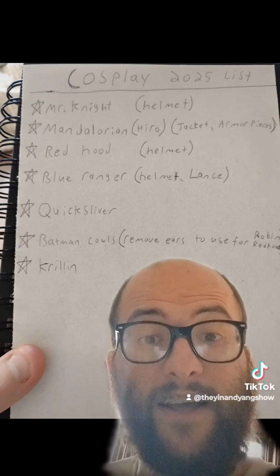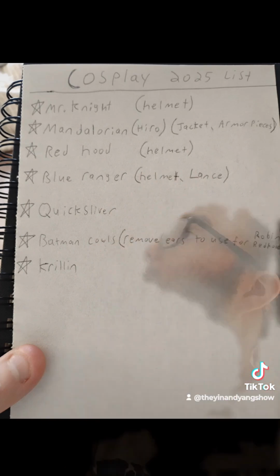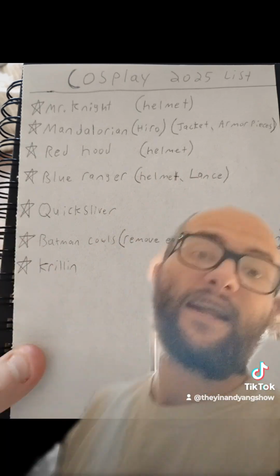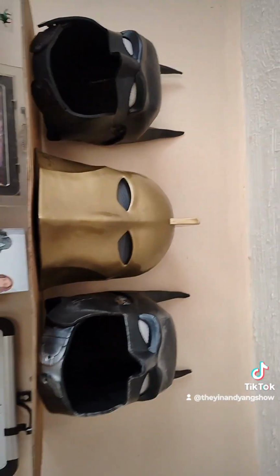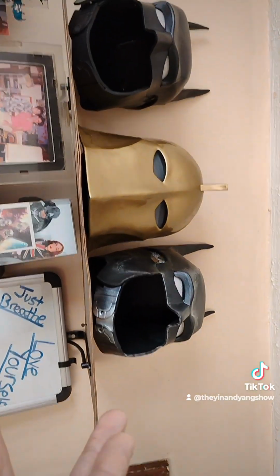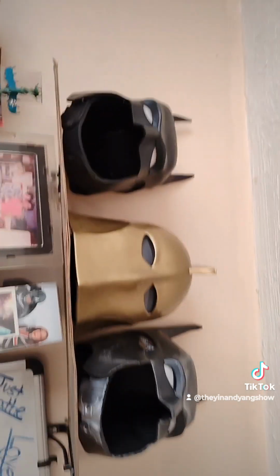Next up we have the Batman cowls. Now the reason I have this is because the cowls I am referring to is the one that I got from Yin. Oh, wow, Yang. Jesus Christ, I'm confusing myself with him. But yeah, so as you can see here, since I'm going to be using these two, this one for Tim Drake, that one for Red Hood, what I got to do is trim the ears down.